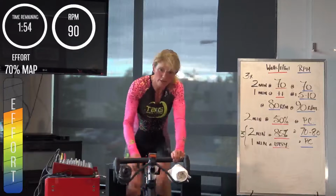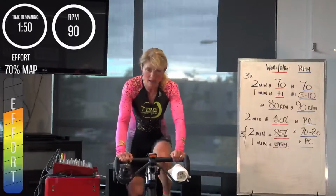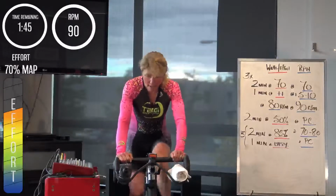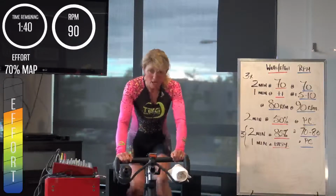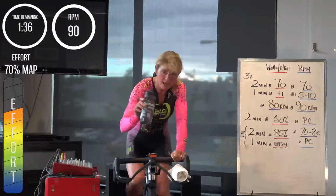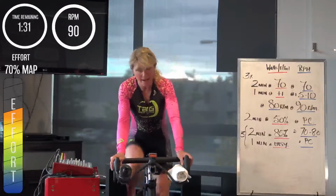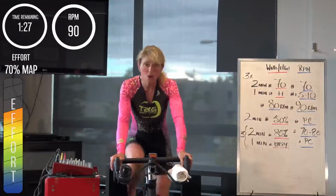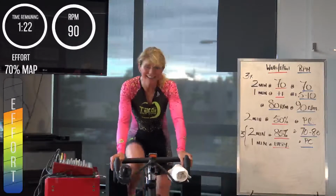Recover. Recover. You're back closer now to your climbing output. You gave that push. When your breathing comes back to feeling okay, have a little drink. Really good.